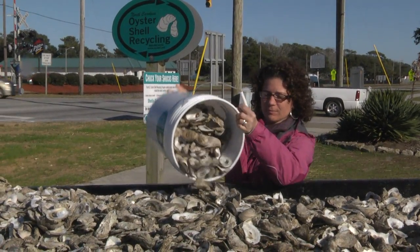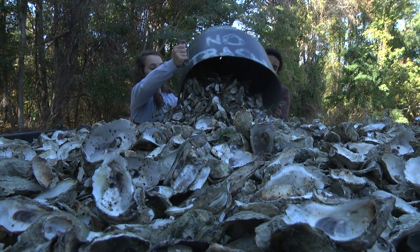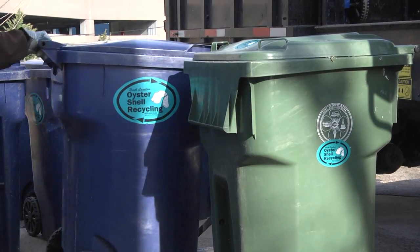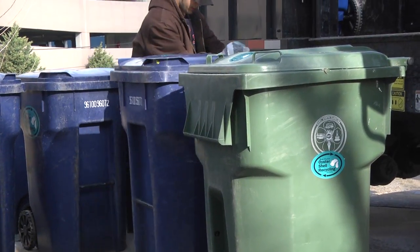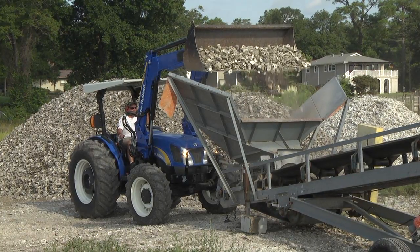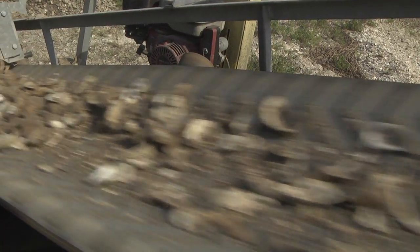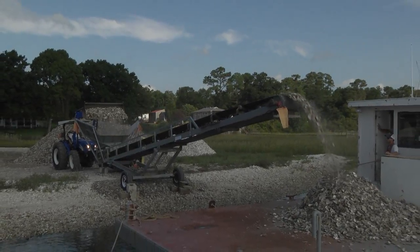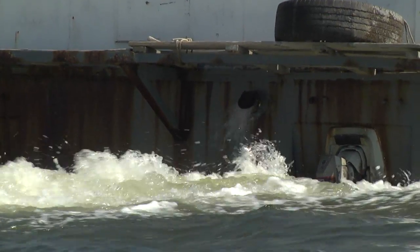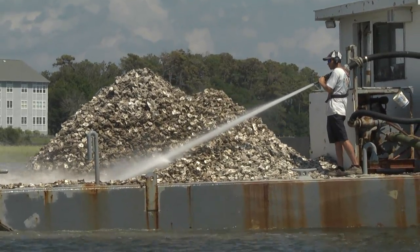That's it. You can find bins in restaurants, at festivals and oyster roasts, and for public use at landfills and convenient drop-off sites. Both businesses and individuals can participate in this volunteer program. The recycled shells are delivered to a holding facility on the coast to cure. Then, just as a farmer plants seeds that grow into crops, the oyster shells are planted in coastal waterways for the next season of baby oysters.